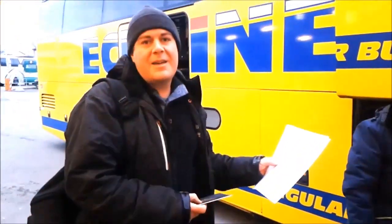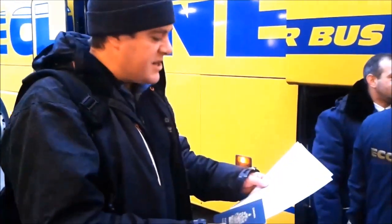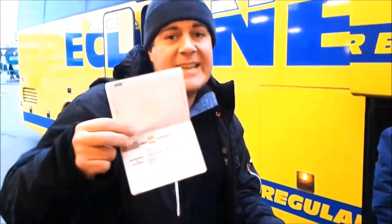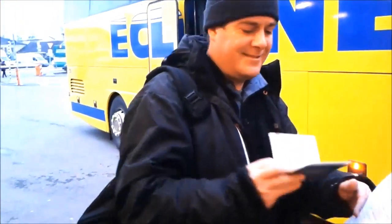Here's our bus going to St. Petersburg. Ecolines bus, very modern bus, and we're about to check in, give our tickets. We've got our passports. You will need, in all likelihood, a visa. It's right here. It can take up to 2.5 weeks to get, so be sure you're prepared and do it ahead of time, okay?